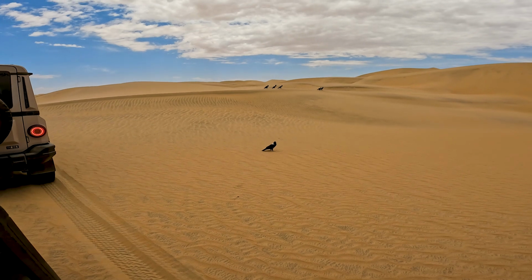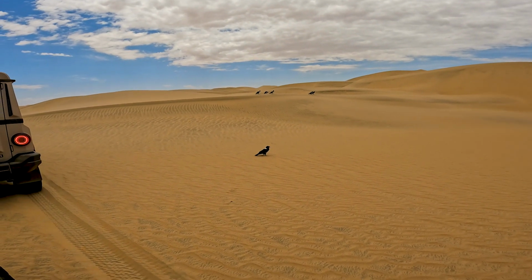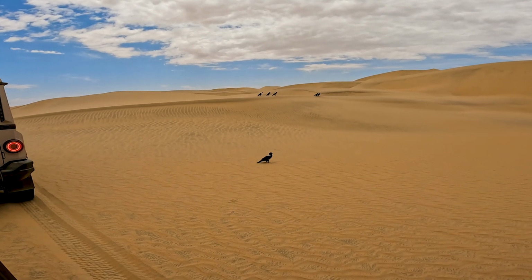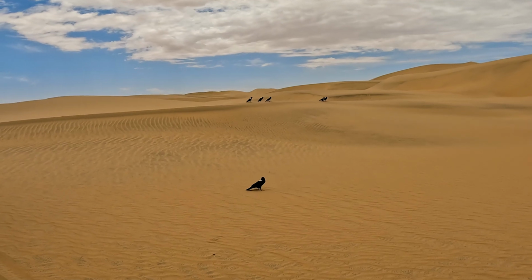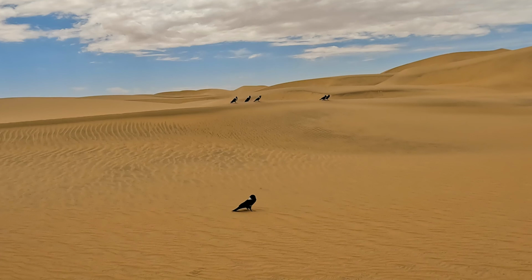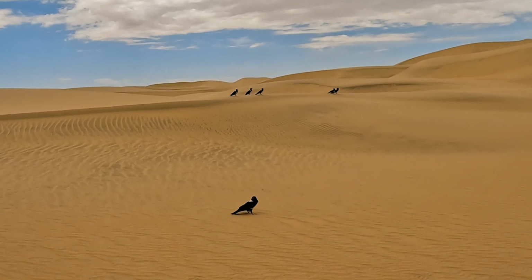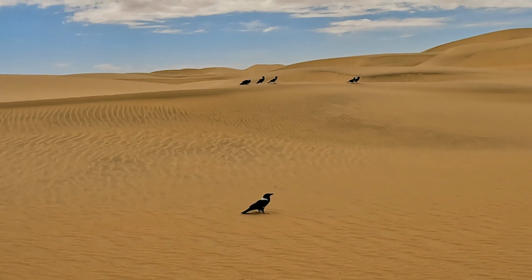So these birds are following us. They're looking for something to eat. Now, I don't think they're looking to eat us, but they know this is unusual, and maybe they followed other groups like this before, and find a little food or something that gets dropped or whatever. But these birds are literally following us out here looking for something to eat.